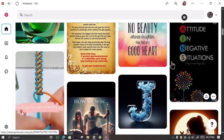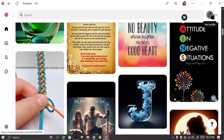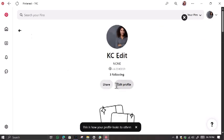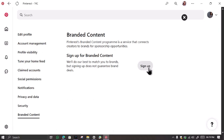Now let's say you want to sign up for branded content. There are two ways you can get there. You can, from here, click on your profile picture, click on view profile, click on edit profile, and then at the end you see branded content, and then you click on sign up.